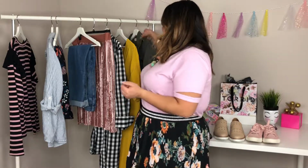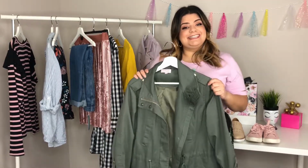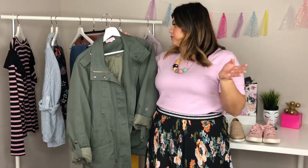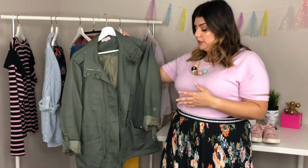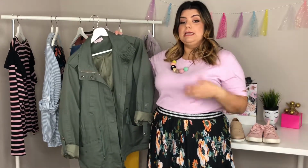So for layers, I got this cute bomber that I showed you in my last video. Not a bomber, sorry, utility jacket. This cute utility jacket that I got in my last Dia box. It is green and it is perfect for this time of year. It's just heavy enough for spring and it layers really cute. So I can't tell you, almost everything on this rack I would layer this with. You just need yourself a basic, fun utility jacket. If you don't like green, you can get them in khaki, you can get black, you can get whatever color you want, but add a utility jacket to your spring essentials.